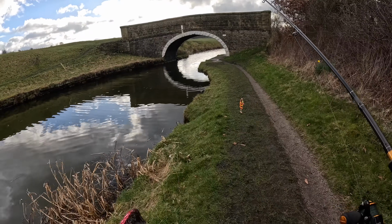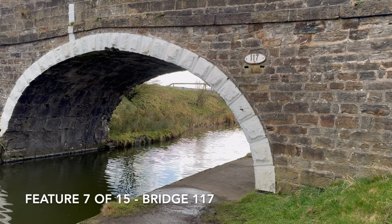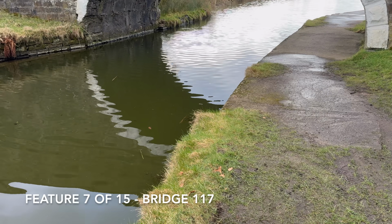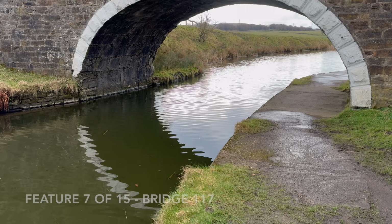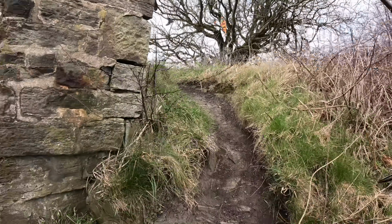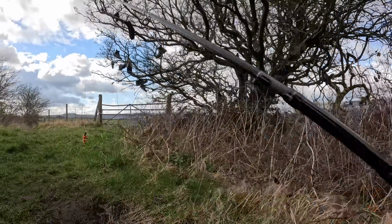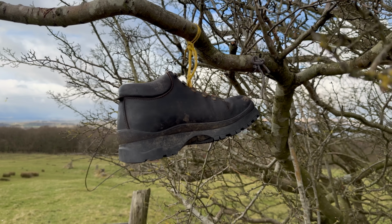Well, just as we've left the boatyard, we're coming up on feature number 7, which is bridge 117 on the Leeds Liverpool Canal. And what is that up there? No way. I actually sort of love it when stuff like this happens, because it makes you wonder, how did this start? A shoe tree.